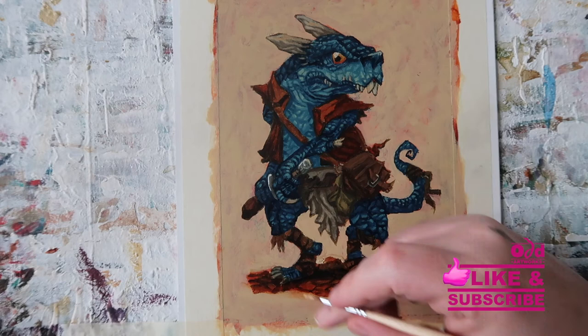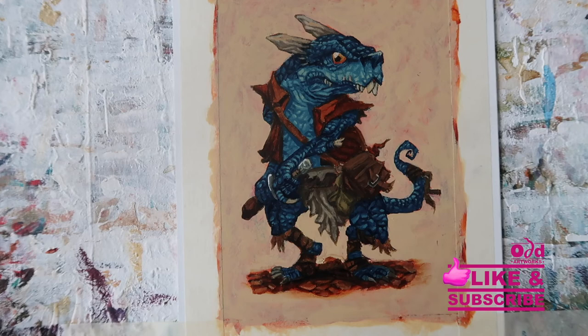I think the next monster I'll do will probably be a bit more bestial. All of them have been quite humanoid for now.